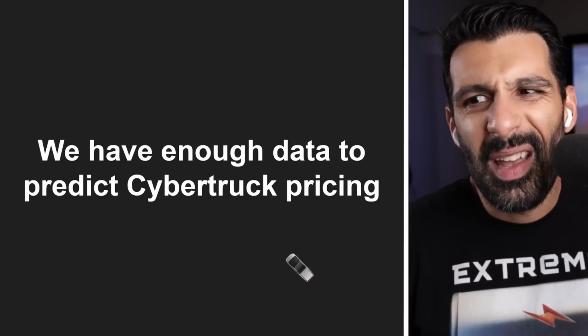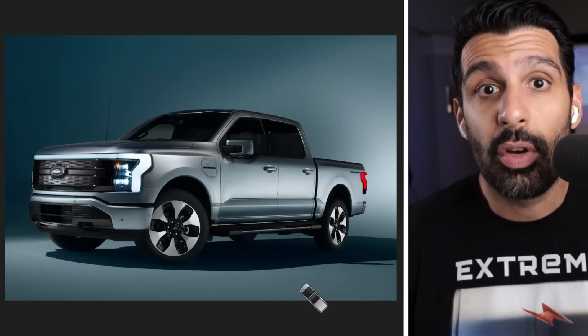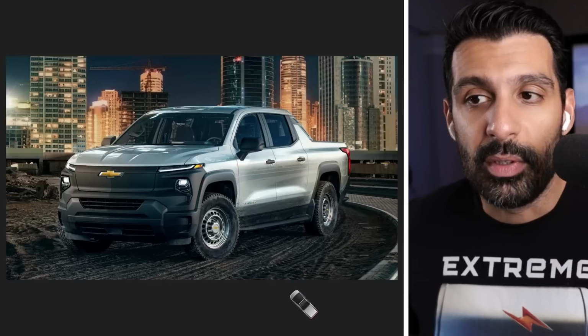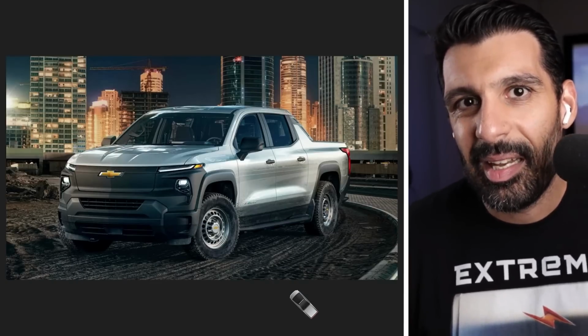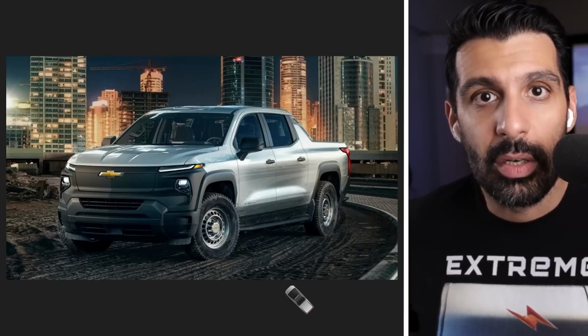I think we have enough data to predict the Cybertruck pricing, and this is because we have pricing for trucks like the F-150 Lightning, and very recently, as of a couple days ago, the Chevy Silverado EV. And the pricing for these two trucks, I think, is really going to dictate what the Cybertruck pricing is going to be and what kind of mileage that truck is going to get as well.